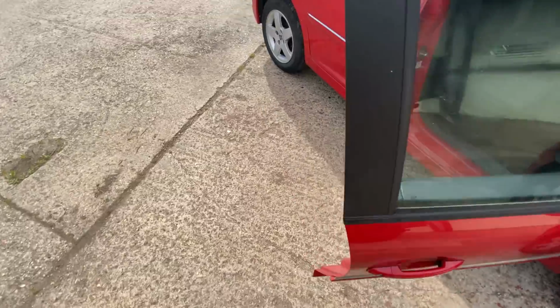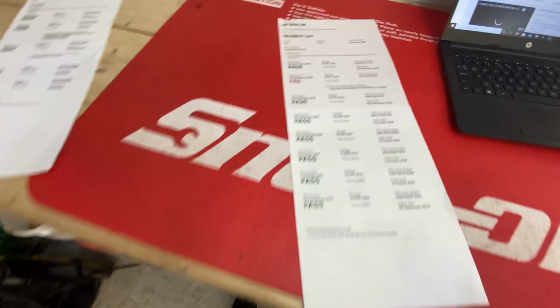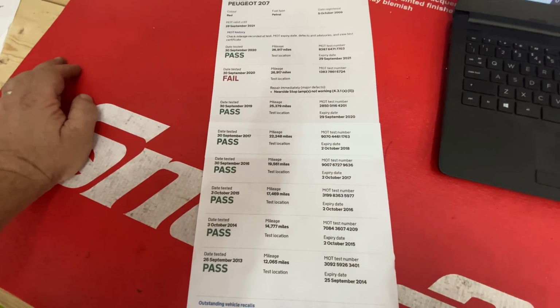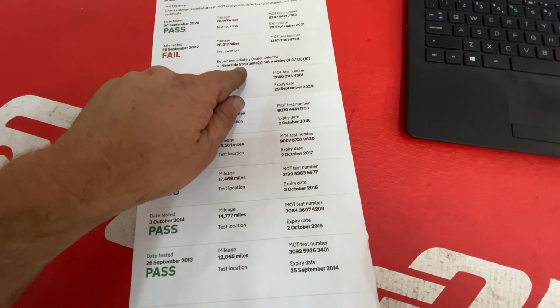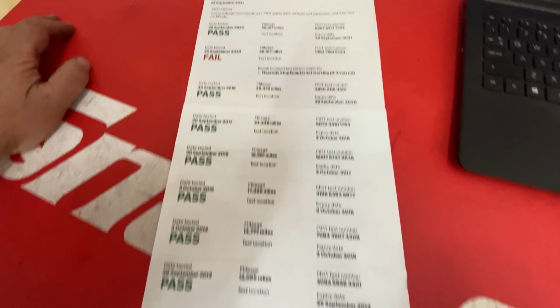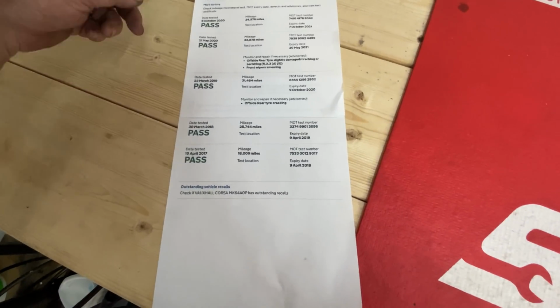But I'll show you this MOT history. Okay, this is the Peugeot. Look at that. That is just crazy incredible. It's just failed once there, and it was for a bulb. How good does that look? This one's for the Vauxhall Corsa behind us. And again, this is what I want to see. Just a advisory for a tyre. So yeah.